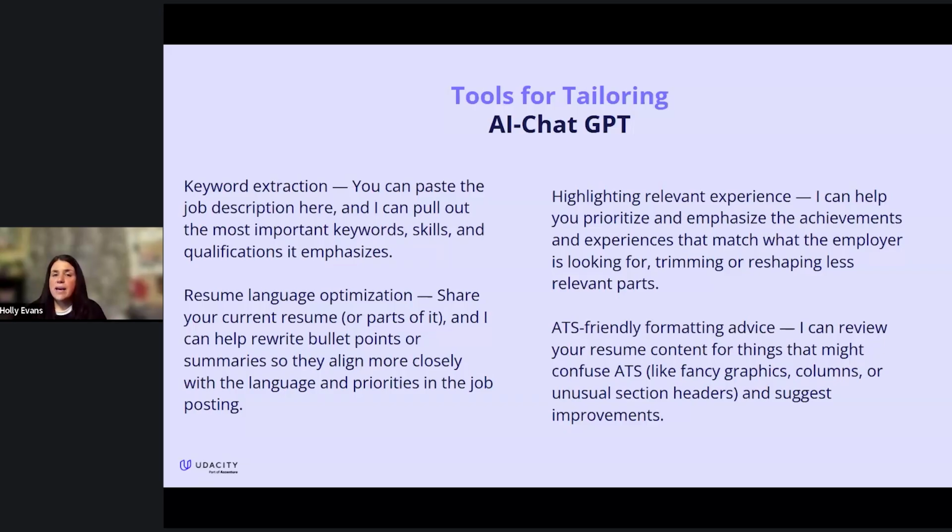So you can paste the job description into ChatGPT and pull out the most important keywords and qualifications. You can ask it to do that. Hey, what are the most important keywords, qualifications, and skills in this job listing? Highlight relevant experience, prioritize and emphasize the achievements and experience that match with what the employer is looking for. And then it can also offer formatting advice as well.